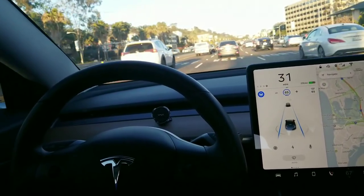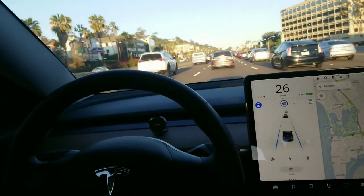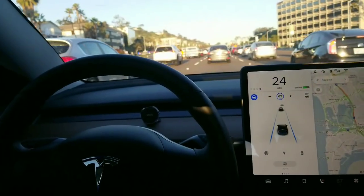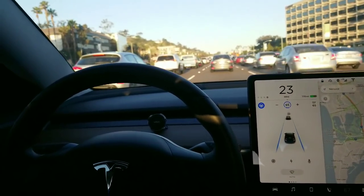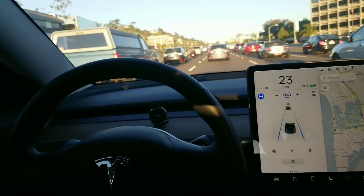Got a little bit more traffic. This is people getting on different freeways. If you guys have never driven in Southern California, the freeway systems are spaghetti, basically. And part of the, well, LA is weird.